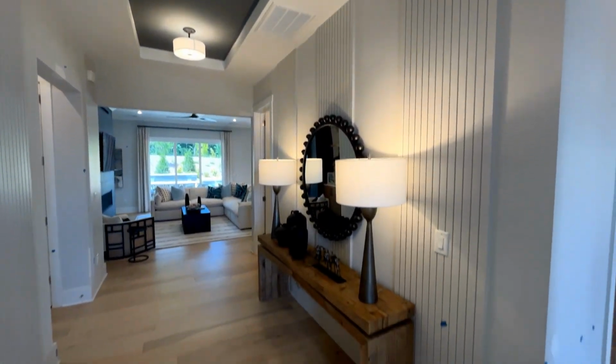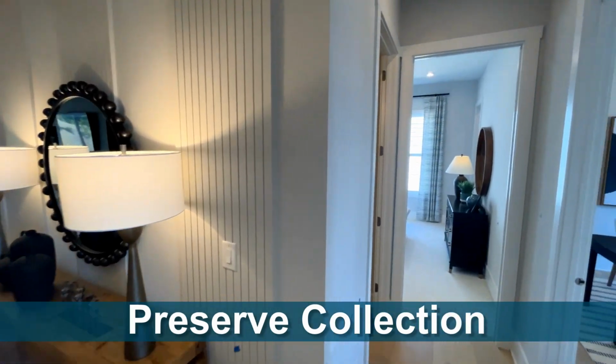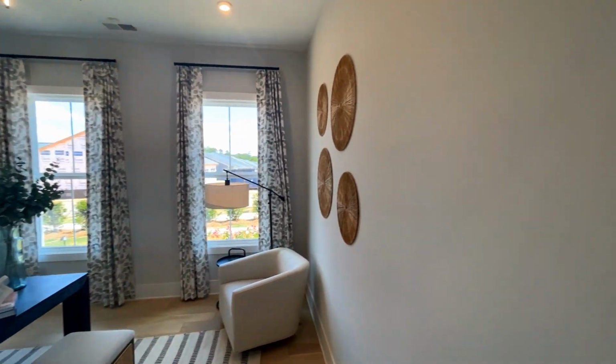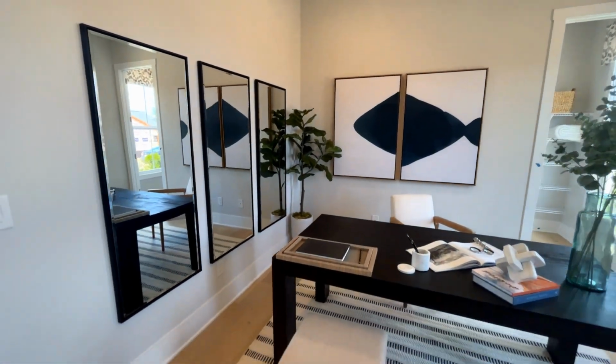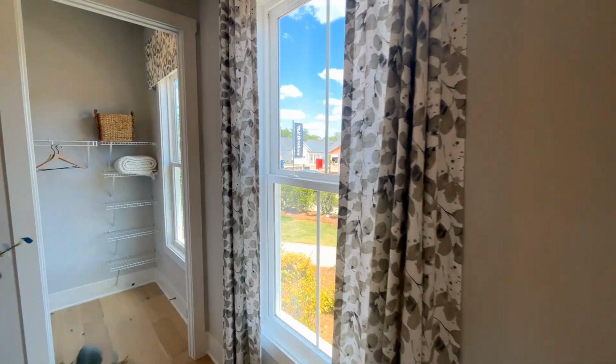Now, this floor plan right here is part of the Preserve Collection. It is called the Preserve Collection because the properties are all over 2,000 square feet. So you're ranging anywhere from 2,000 to 3,500 square feet in this collection. There are 3 collections that are single family homes.